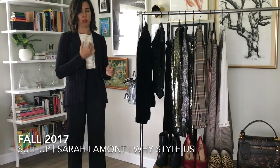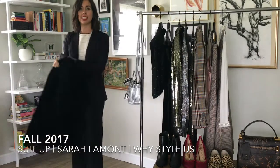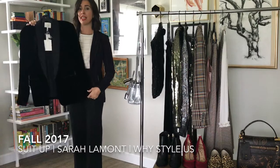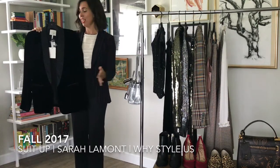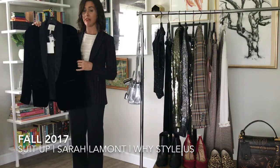My first one is, of course, my most favorite. It's also the most comfortable. It's by Joie. It's a velvet tuxedo suit with a track pant, okay? So this is gonna be something that will be really comfortable. You won't wanna not put it on. You don't have to wear Spanx with it. It's awesome. It has a satin shawl collar and velvet texture or velvet fabrication.